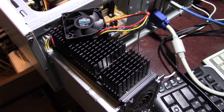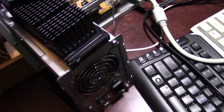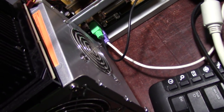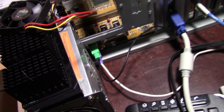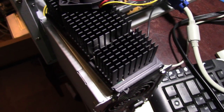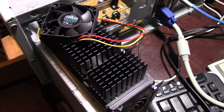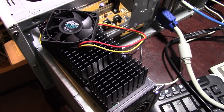So the power supply, the fans, and that thing are just not either in the right position or just not pulling enough air to make much of a difference in cooling this processor. So I've got some brand new Cooler Master fans here. I'm going to add two of them.